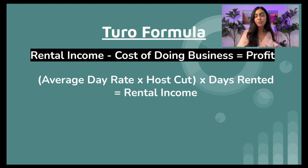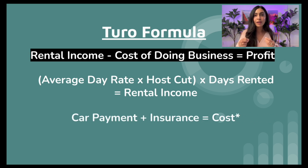This car is on average being rented for at least 20 days out of the month. And that's going to allow us to figure out what our monthly rental income is. So that's the first part of the primary equation: we want to know what our rental income is. Now, what's most important is figuring out what our cost of doing business is. And that's where you want to use this third part of the formula. So that is going to be car payment plus insurance. That is going to tell you what your estimated cost of doing business is.